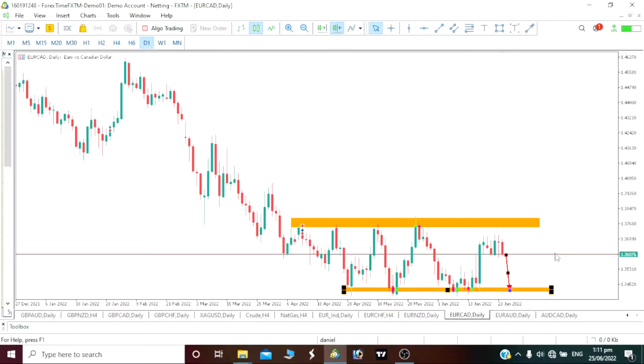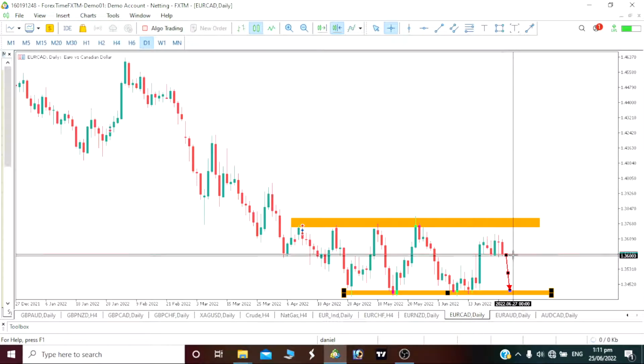So that should be giving us about 190 pips to grab. That is actually still a good amount of pips to grab for the week. Note that this price is very volatile. You can even grab more, possibly 100 and possibly 200 pips if you have to go down a little bit. So we have about 190 to 200 pips to grab on our EURCAD.